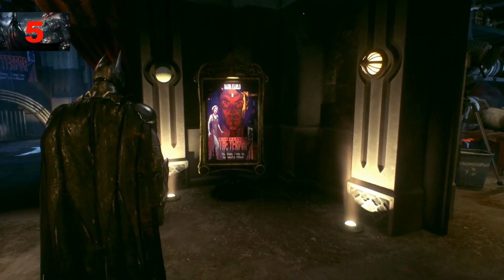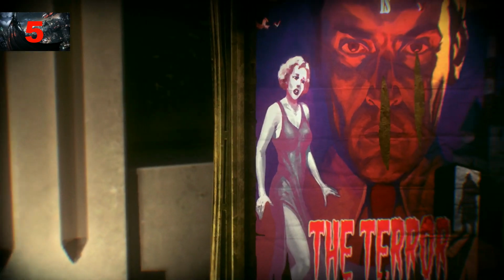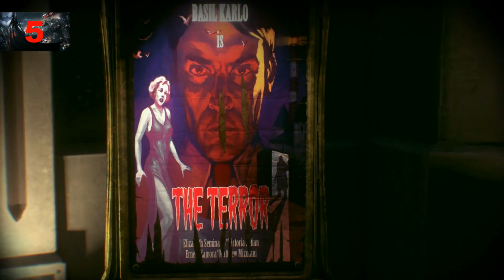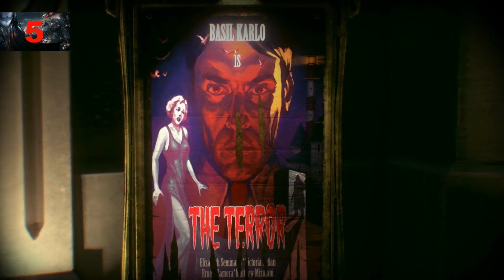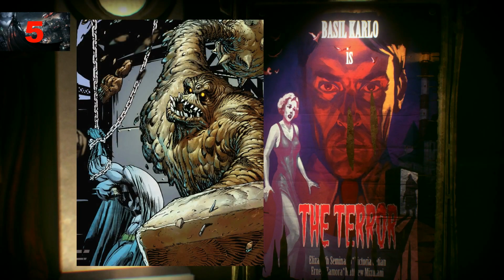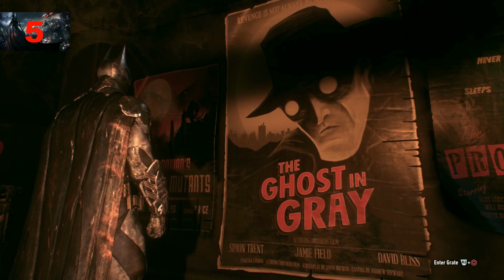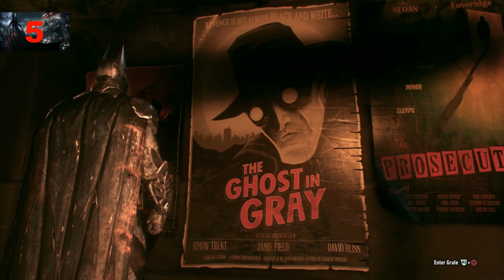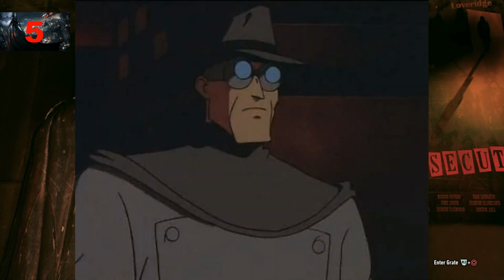There are many posters you can find all around Panessa Studios, and many of these show the names of the game developers, amongst names from the comics. The Terror stars Basil Karlo, a former actor turned criminal who became the shape-shifting supervillain Clayface. Aging actor Simon Trent is the crime fighter Grey Ghost, first introduced in the animated series.